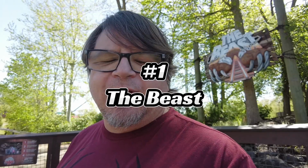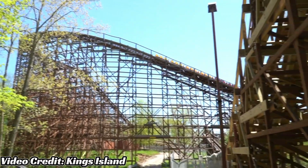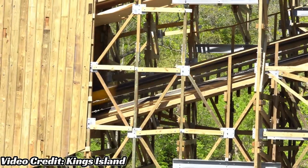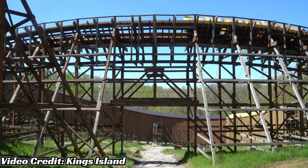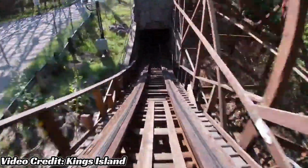I often tell people that the Beast is not just a roller coaster ride. It is an experience you will never forget. Everyone remembers their first ride on the Beast because it's insane. I mean really insane. The first drop is only 135 feet and it's not really even that steep, but that's why it's so much fun.